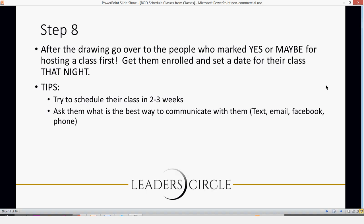Now, why do I not just open up my whole calendar and show her what I have available for the next 3 months and use what works for her? You want to keep the momentum going. If they book a class out that's within 2 to 3 weeks, that excitement that they have that night is going to stay. If they book it out 3 months later, they're not going to be excited by the time that class comes around. And you want to have control of your schedule.